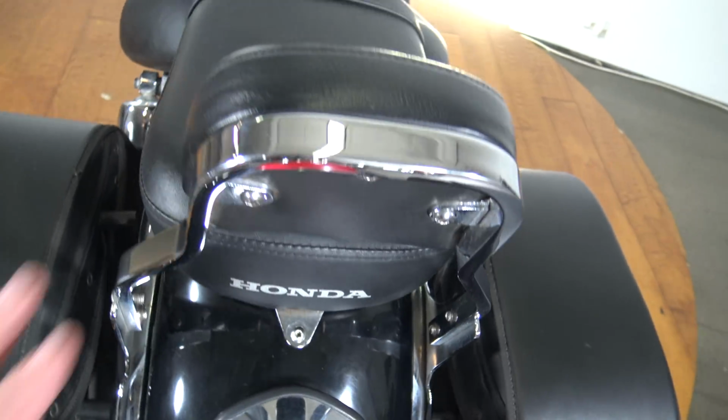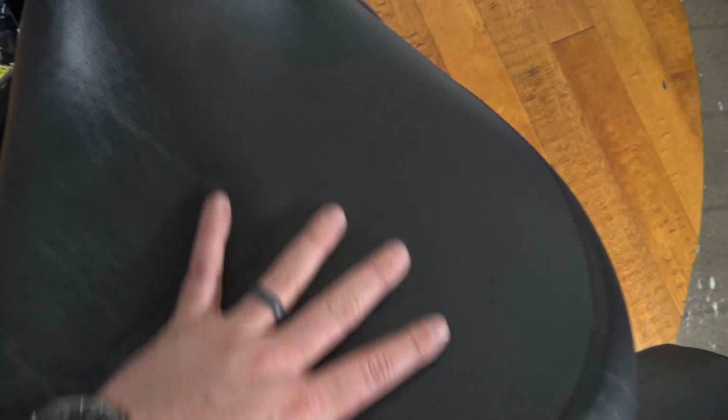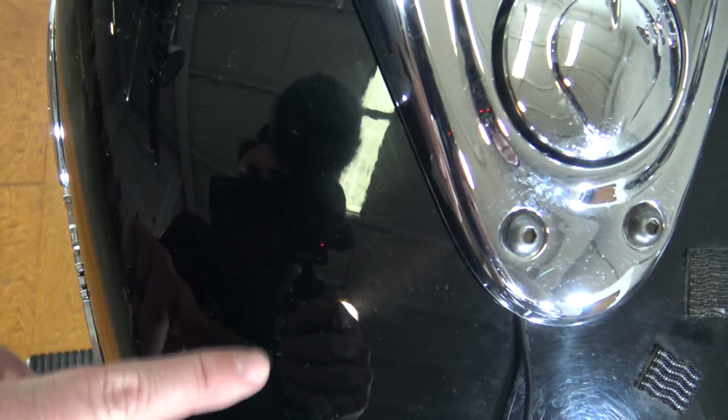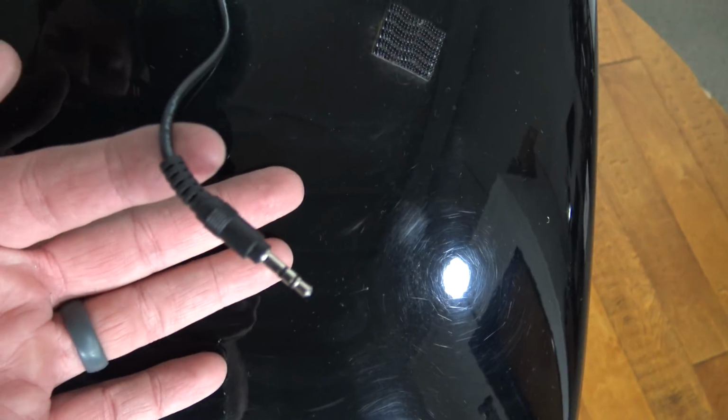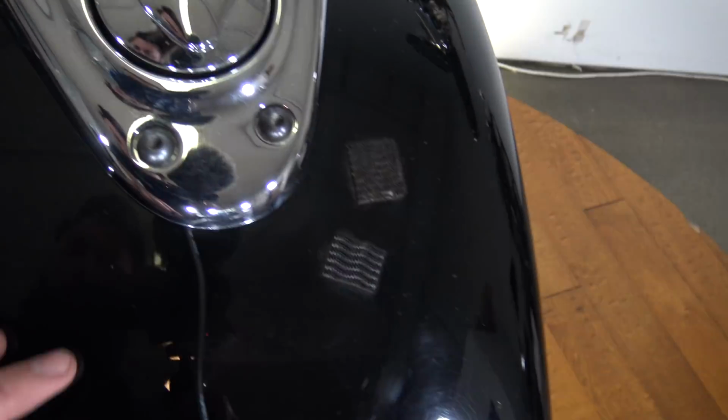Come over the back, got the small little sissy bar there. Passenger seat, rider seat. Pretty comfortable seat, pretty big seat. It doesn't have a deep dish in it, but has a little bit of concave to it, giving you some lower back support there. And there's some light swirling on the top of the tank, but no scratches, just in the clear coat. It does have this hookup, it does have the speakers here. So that's an added feature.